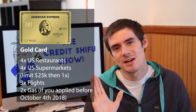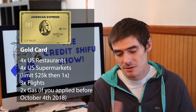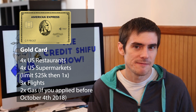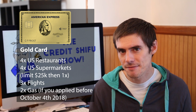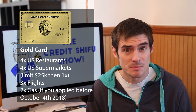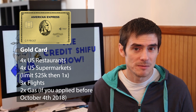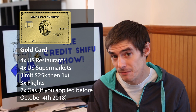So the gold card now earns 4 points back per dollar on US restaurants. It earns 4 points back per dollar at US supermarkets on spending of up to $25,000 per year. I think that's ample for most people. That's half the average annual household salary in the US, so I don't think many people are spending more than 25 grand a year at supermarkets. You also get 3x on flights, which the Premier Rewards Gold had before.